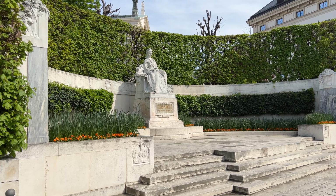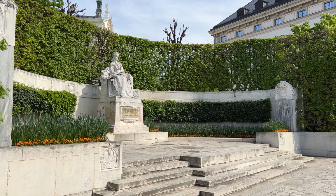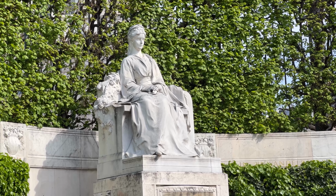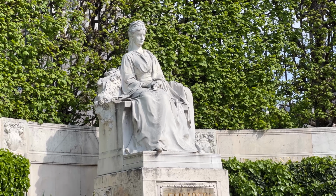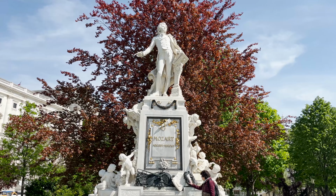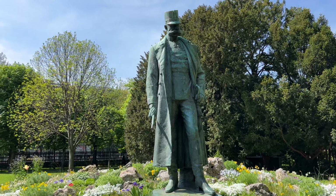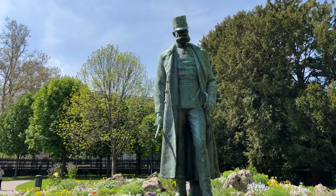Speaking of monuments, Volksgarten is home to the stunning Elisabeth-Denkmal, a monument to the beloved Empress Elizabeth, or Sissi. And in Burggarten you will find the monuments for Mozart and Emperor Franz Joseph, honoring two of Austria's most famous figures.